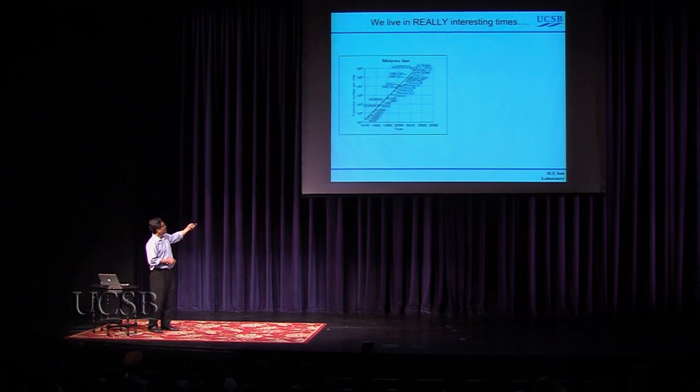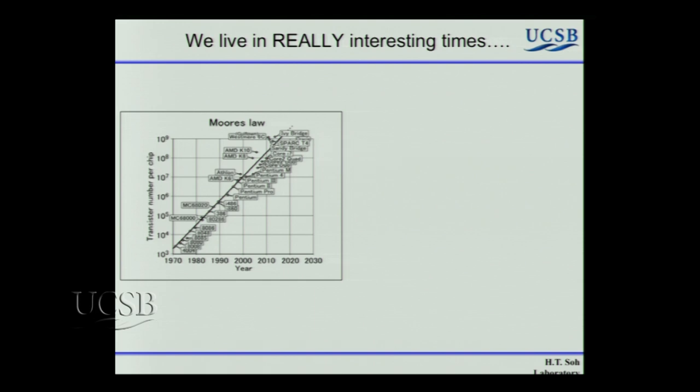So this is Moore's law. It describes the number of transistors as a function of years, and the number of transistors has doubled every 18 months for now 4 to 4.5 decades. And we literally, in your cell phone and large computers, have over 1 billion devices that are integrated. It's really a miracle of human achievement.